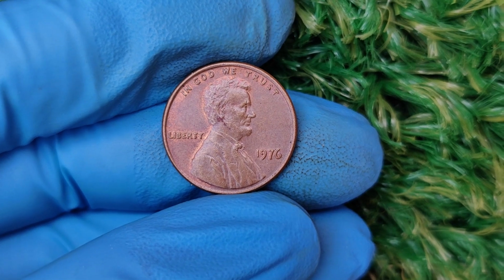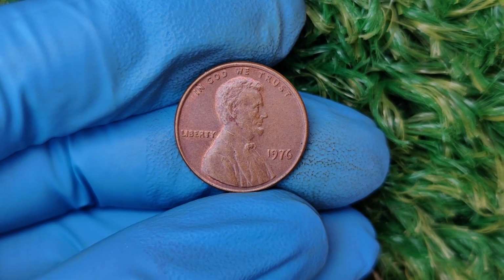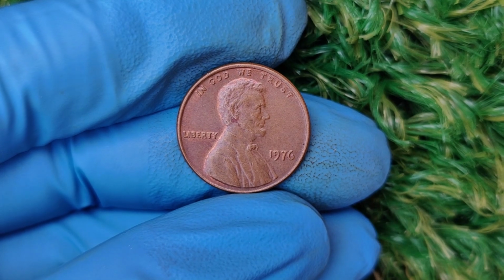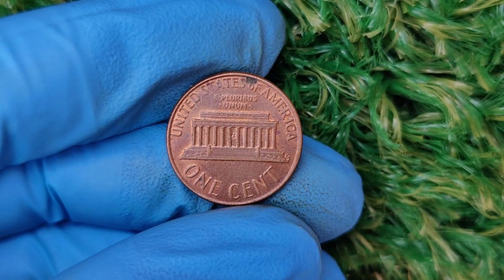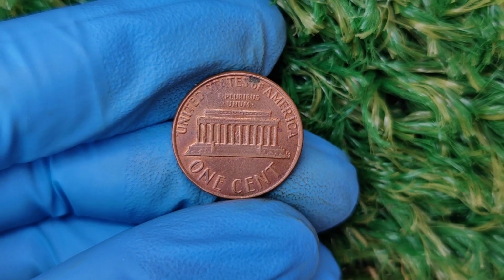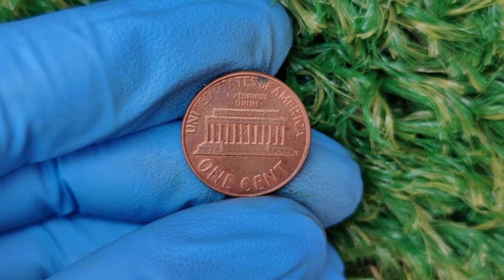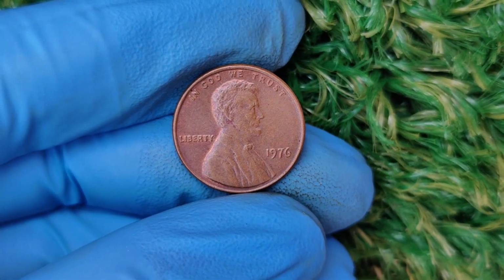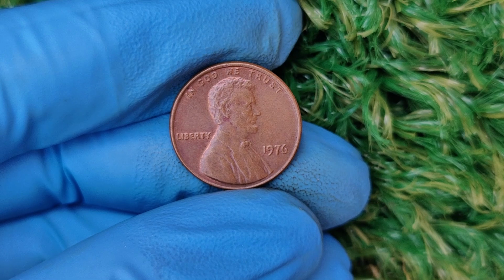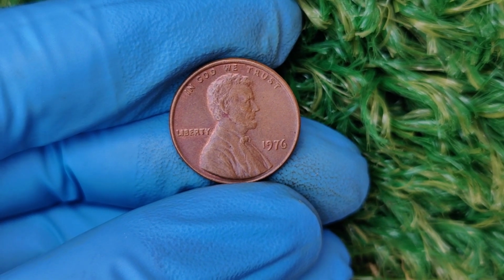Did you know that a simple penny from 1976 could be worth an incredible $5.9 million? Yes, you heard that right. A single Lincoln cent with a special twist has made waves in the coin collecting world, turning what many consider pocket change into a life-changing fortune. Stay tuned as we break down the story behind this record-breaking coin, why it's worth so much, and how you might be sitting on your very own fortune.